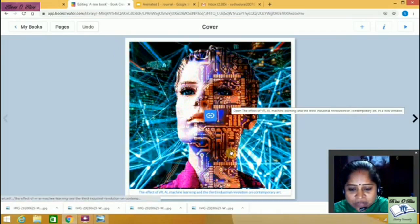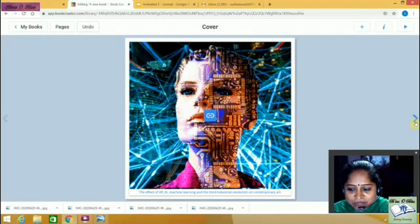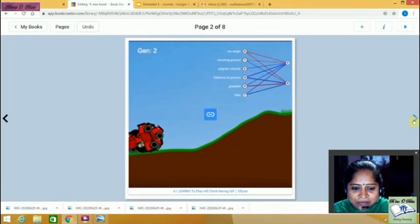Could you see? Artificial intelligence. The topic for this animated ebook they did with the help of bookcreator.com. Could you see the app here in the cursor area? You can also create like this kind of animated ebook. Let me show to you the full animated ebook now.